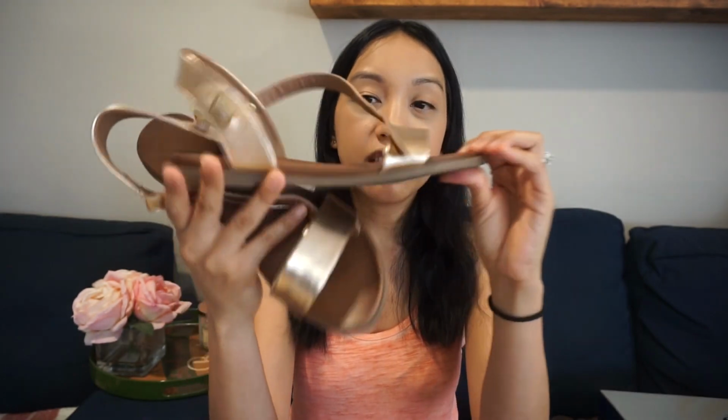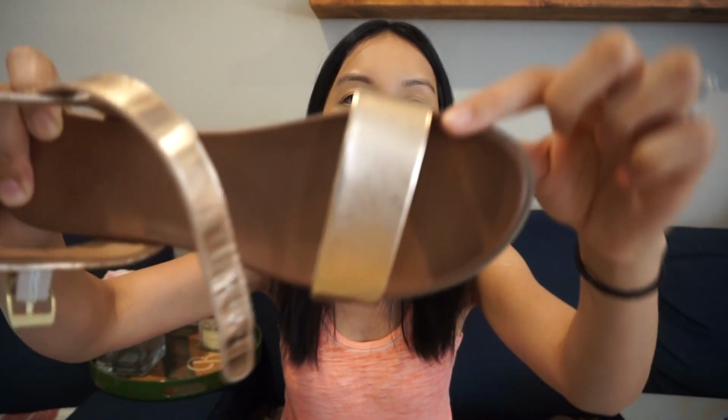All right, so my summer favorite shoes are these. I got these at Marshall's for my dad's birthday party surprise, and these are the most comfortable sandals ever. Oh my goodness. Usually for the summer I like something really quick, just slip on, and I didn't like the strap at first, but oh my goodness, look at the rose gold. It's so pretty, and this was really cheap.